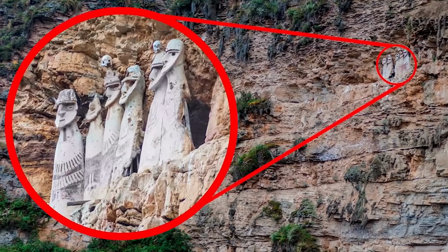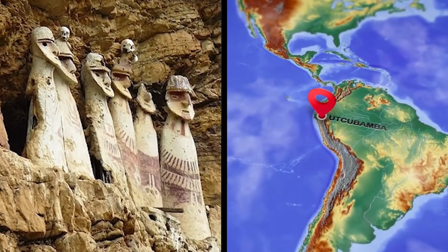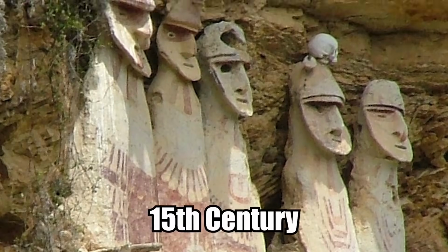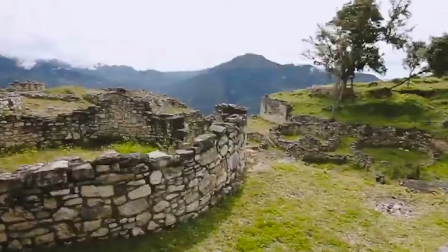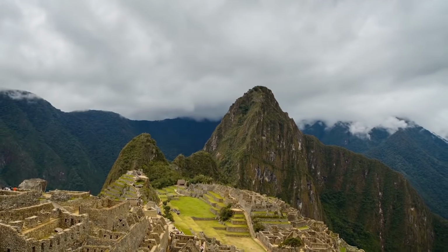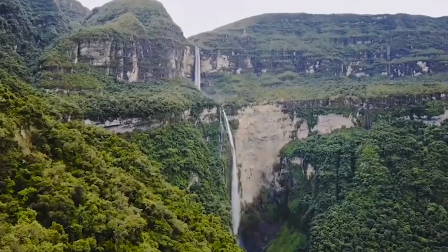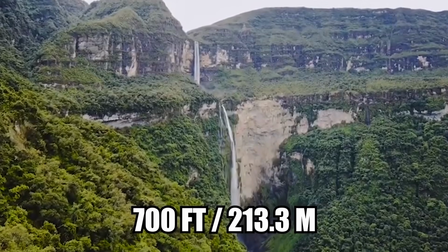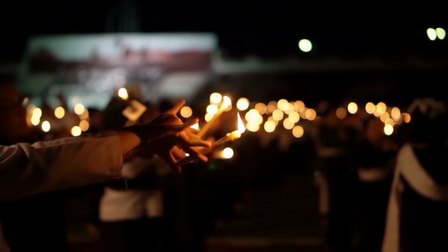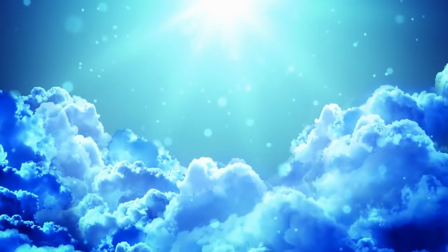Sarcophagi of Karajia. Situated into a cliffside high above a river gorge sit 7 large statues overlooking northern Peru's Utcubamba Valley. These statues are actually large 15th century funeral tombs created by the Chachapoya civilization before they were conquered by the Inca. Known to the locals as the ancient wise men, the sarcophagi of Karajia sit nearly 700 feet above the valley floor. The cult of the dead was extremely important, and those at the top of the hierarchy were placed as physically high as possible to be closer to the gods.